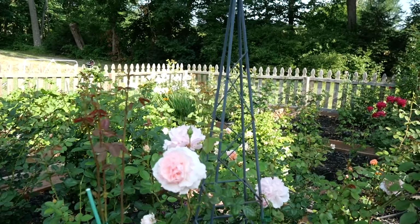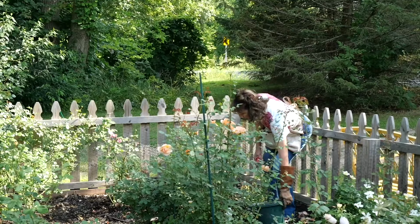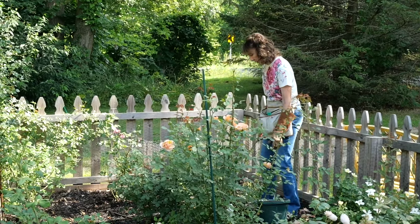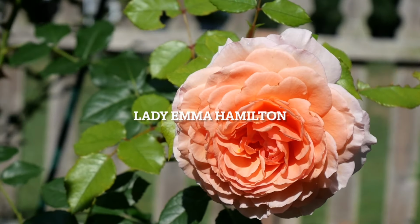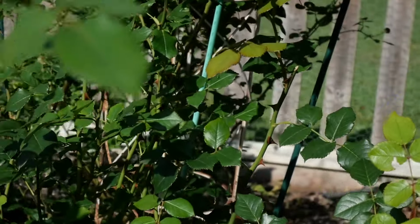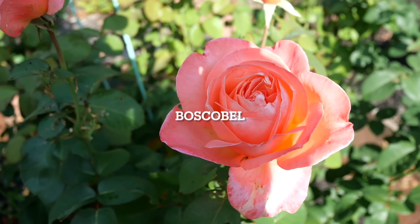If it does not have a name, it means we don't know what it is. Unfortunately, at the beginning of her rose gardening journey, she didn't write down all of the names of her new plants, but she has since started to do so, so we'll have a lot of great information for you as you want to implement these beautiful things into your own home.